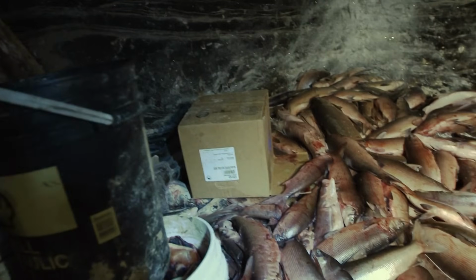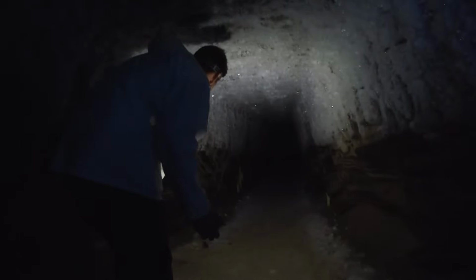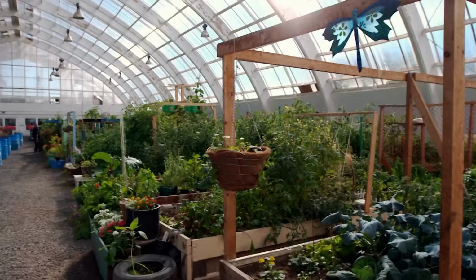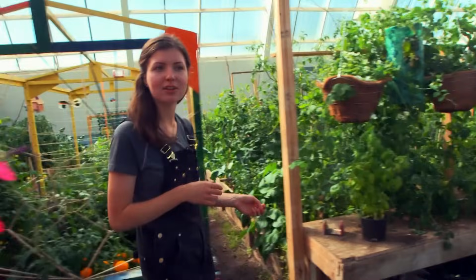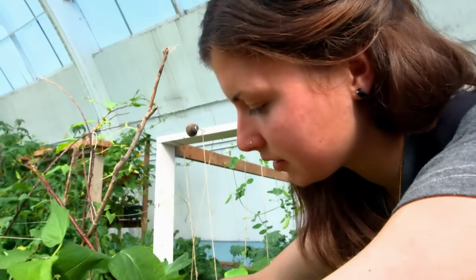Preserving food in an underground chamber of ice. It's cold down there year-round. It's about -10 down there right now. And reaping the benefits of 24-hour sun. All of the vegetables and the flowers that you can see are sort of coming into bloom.